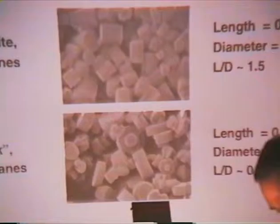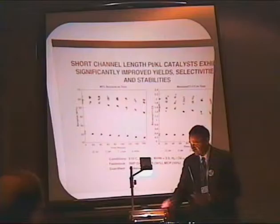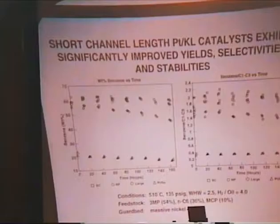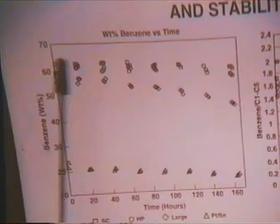But now, we synthesize these in the hope that these materials will be more active and perhaps more stable. Actually, the first initial assumption was that these catalysts would be more stable. I'm comparing here the standard large crystallite with the smaller crystallite as well as the hockey puck catalyst. I see a much more stable catalyst than the larger crystallite.